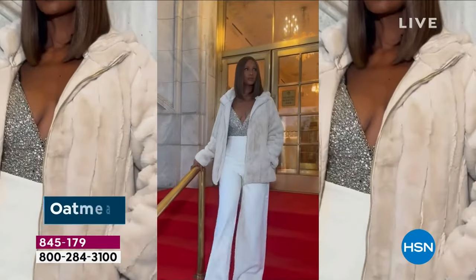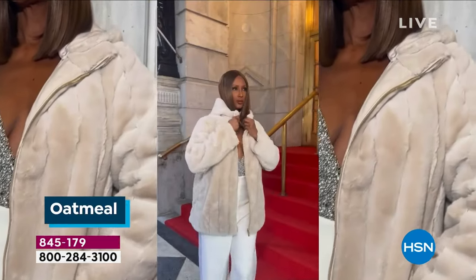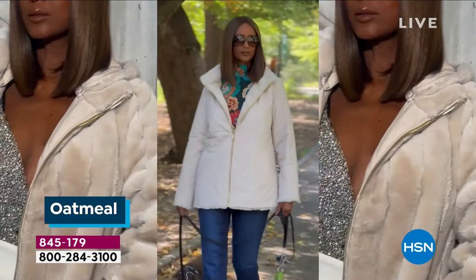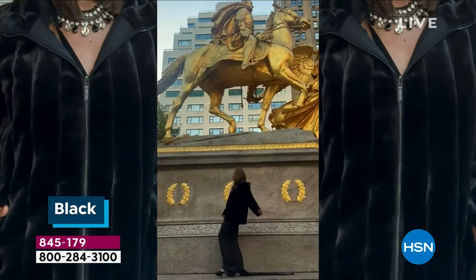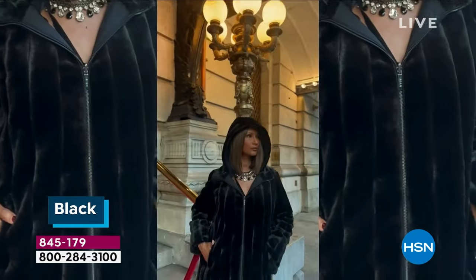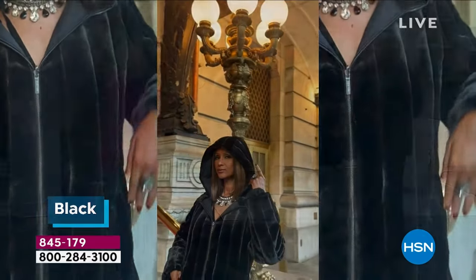That one is called the green spruce. You also saw the espresso, that gorgeous chocolate brown. We also have the oatmeal. That's the color you're seeing on Iman right now. And of course we have the black. That's very easy. That's incredibly elegant. The length is 29 inches. Thank you, it covers the bum.